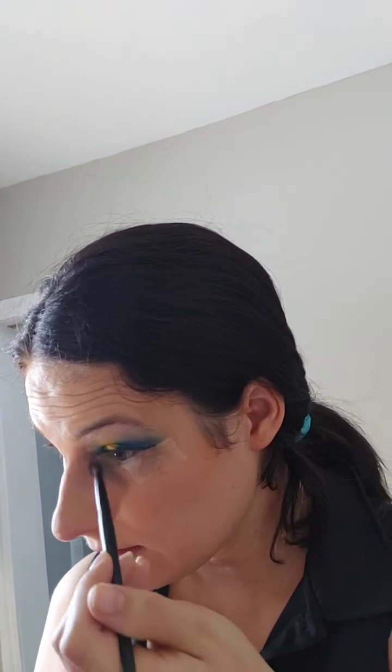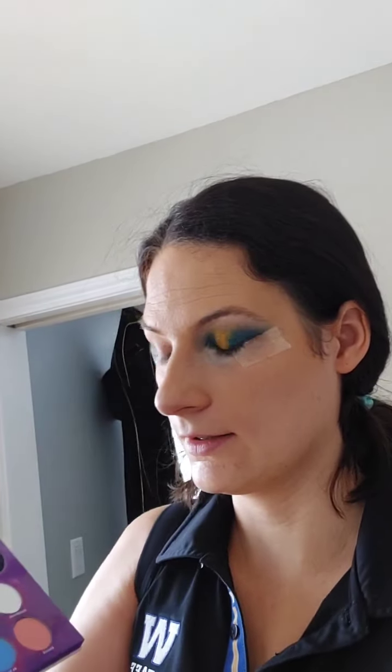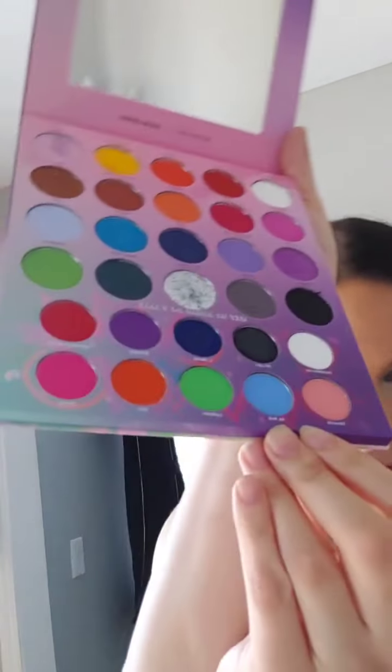Now I'm going to take an even more neutral color and try to cover up these darn circles I have. And then the sweet thing about the palette is there is 2, 4, 6, 8, 10 colors, as you can see here, that are all at the bottom, that are actually wet liners. So I'm going to grab one of my angle brushes. And I am going to wet my brush.